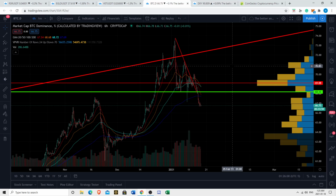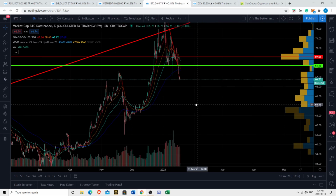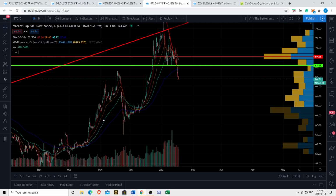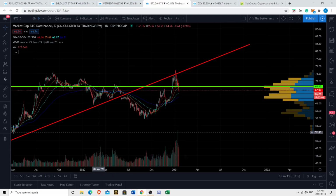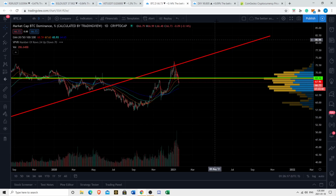Because if Bitcoin dumps too hard too immediately, people get spooked and people pull their money. So it's kind of like a double-edged sword. But the fact that Bitcoin dominance is falling is extremely telling. And if Bitcoin dominance can indeed continue to fall, then the altcoins could definitely pop off.